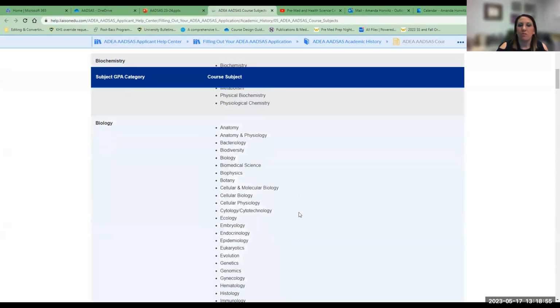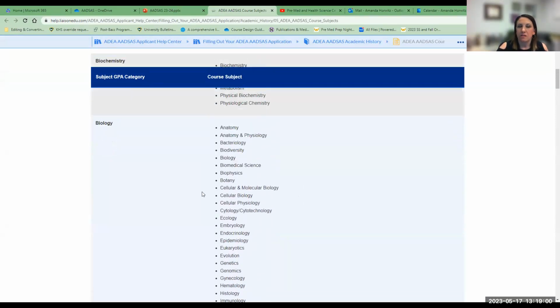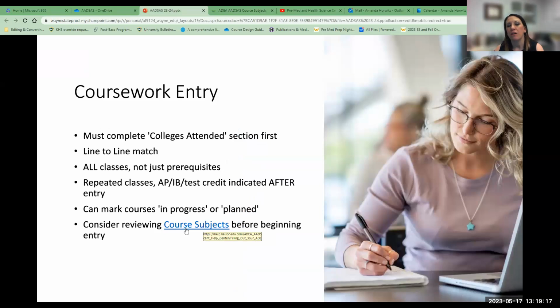Another one, what about physiology? Where does that fit? Well, physiology is part of the biology content. So you would classify that as bio. That's again how the application is going to calculate the various GPAs that they do calculate. So it's to your advantage, and I'm dropping this link into the chat for you, to take a look at what the course subject areas are.